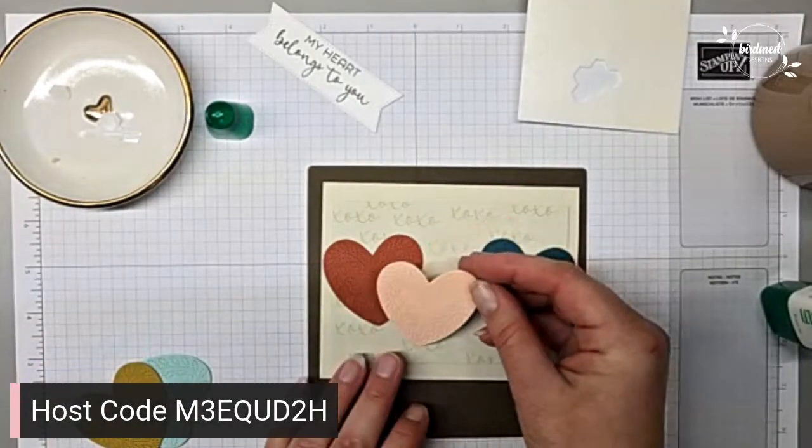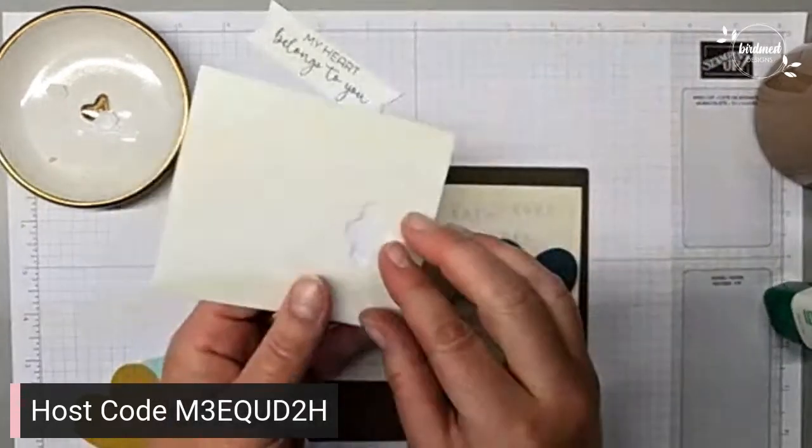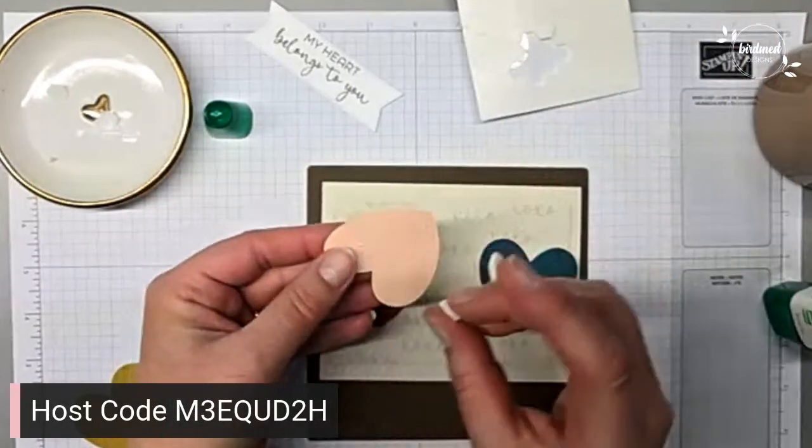Okay, so next we're going to go with Petal Pink. Same thing, cut that heart out. And I'm going to take, for this one, some dimensionals.